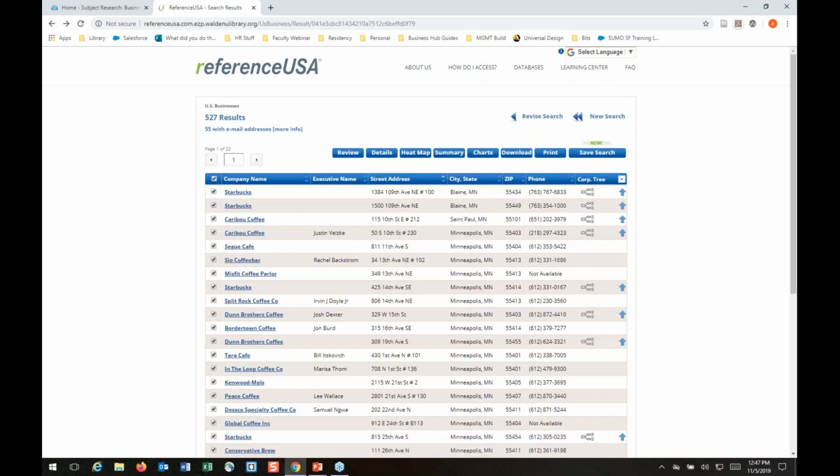So heading back here, you can also do a heat map. I would open that and show you, except it requires Java, and my Java doesn't function properly on my computer. So just know you can also do a heat map to see where the most coffee shops are, whatever company or industry you've chosen. You can see where the most of those companies are based off the map or the zip code that you've chosen.